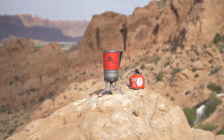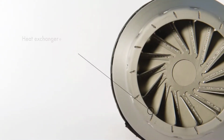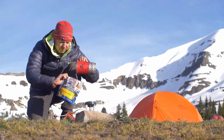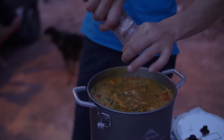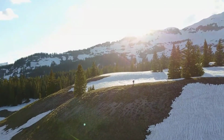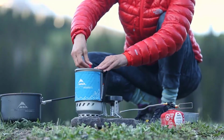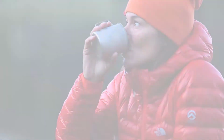The personal pot, duo pot, and 4.5 liter stock pot feature a powerful built-in heat exchanger that completely encloses the burner. These pots are perfect for boiling water fast for making pouch meals, brewing coffee, or making large volumes of hot water or soup. Whether you're venturing into the wilderness on a solo adventure, with a partner, or with the whole family, WindBurner stove systems have you covered with the cooking versatility you want and the reliable windproof performance you need.